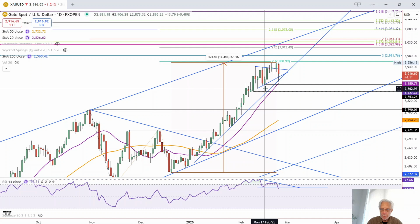Key support is at this interim swing low here at 2,877, combined with the 20 moving average at 2,881. This is a key near-term trend indicator because it defines dynamic support of this accelerated advance here. It's certainly possible that the angle of ascent changes with a lower slope in a correction, and that correction would be indicated on a drop below that 20 moving average and a continuation of that weakness.